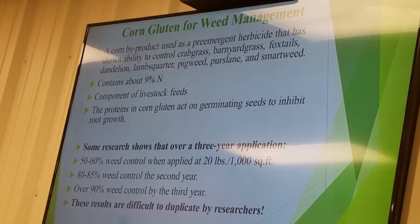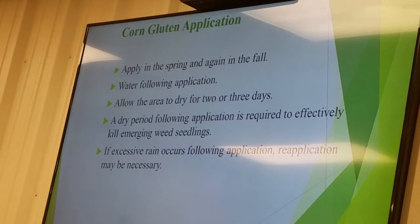and he found that by the third year, that's when you got your maximum control. It was going to work at all. Weather conditions had a lot to do with how well it worked. Had to be very specific. A lot of folks have had difficulty duplicating the results that the folks at Iowa State had, okay?